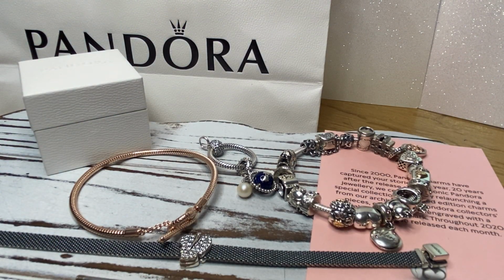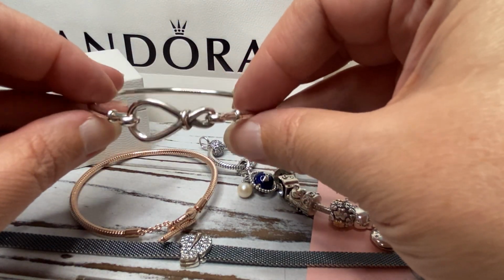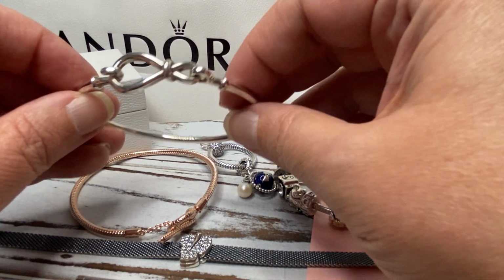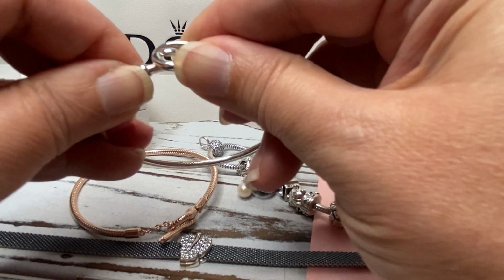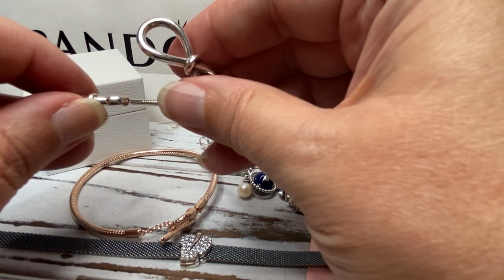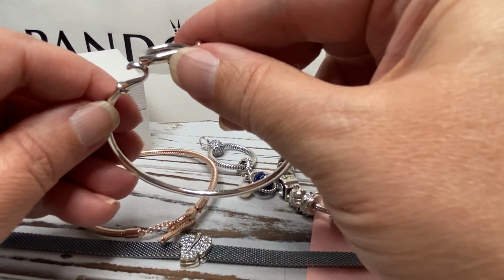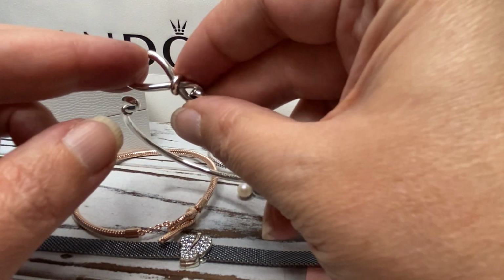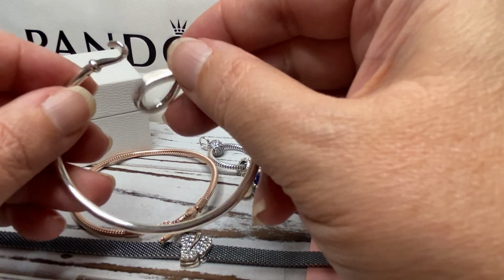And then for my free bracelets, I wound up getting, I believe this is the infinity knot bangle. I did buy the infinity knot toggle bracelet when it first came out around Mother's Day. But the more I saw this particular bangle, the more I loved it too. It's not one that you put charms on the bracelet itself, but I have seen people style with a charm in this section, like clipping it on there.